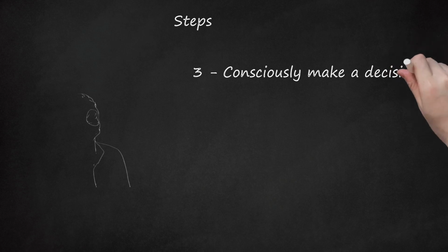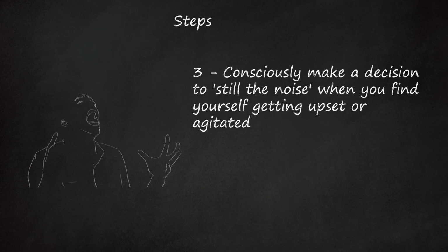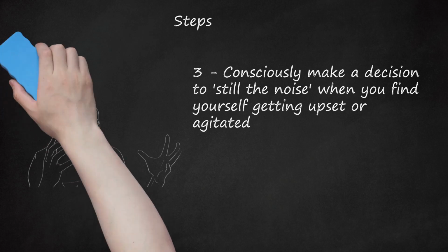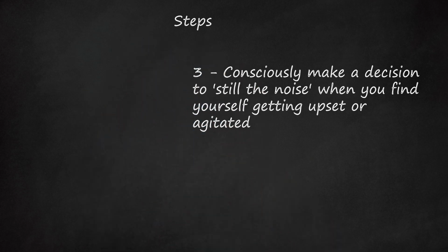3. Consciously make a decision to still the noise when you find yourself getting upset or agitated. Let your brain have a rest, and move yourself to an isolated area until you can begin to process the emotions you felt. Understand the root of what got you upset without judging those who were involved, the situation involved, or your actions. You are not evaluating the situation to place blame, but rather to find out why you're upset and reverse it. Isolating yourself from these thoughts and resting your mind through doing other things or a form of meditation is a healthy way to calm yourself down so you can revisit the event later.